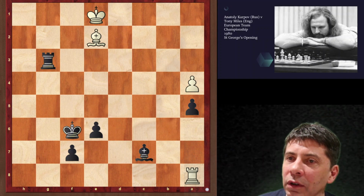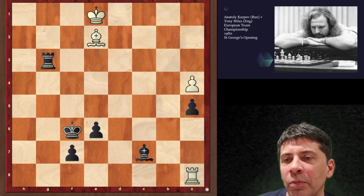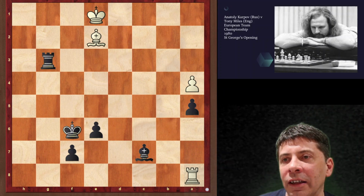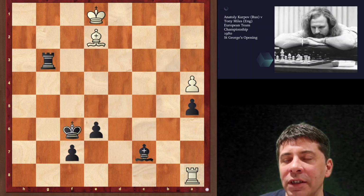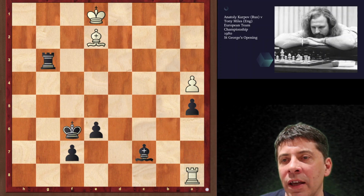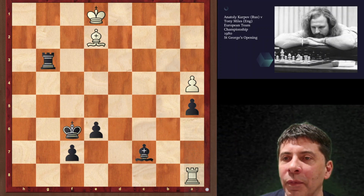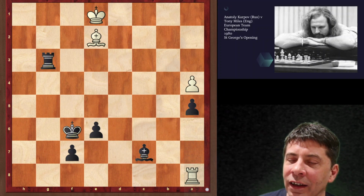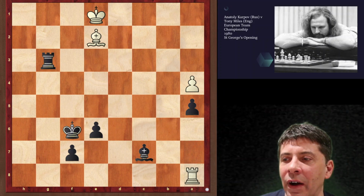But for now, well done, Tony Miles. Rest in peace. You blazed the trail for other English and British Grandmasters. You sort of showed them it could be done. And this is a game I've really enjoyed playing. And absolutely no disrespect to Karpov. He's a wonderful player. I have bought many of his books. And on this occasion, a bad day at the office. But it happens to the very best of us.